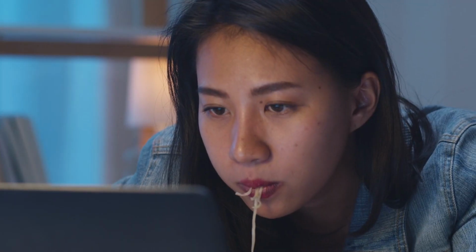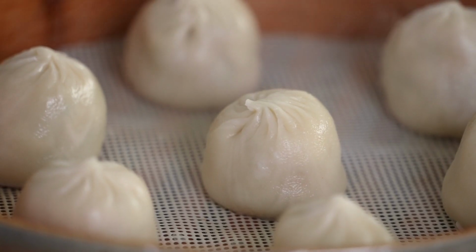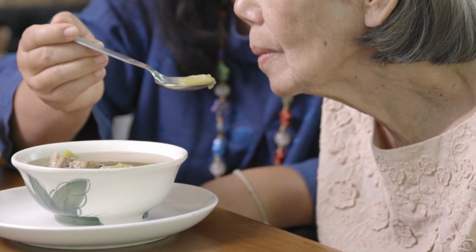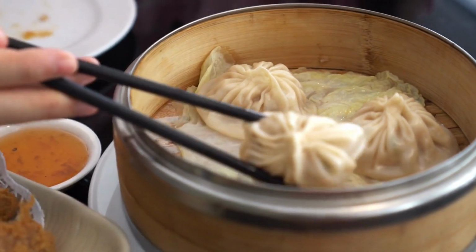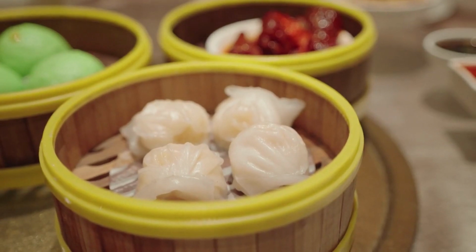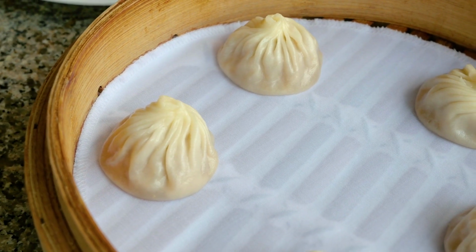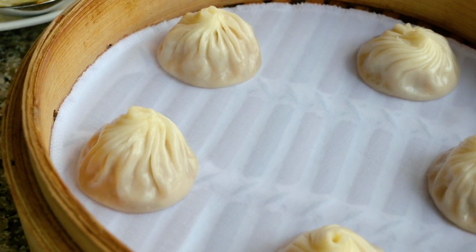Steam in batches. Overcrowding leads to stuck-together dumplings. Leave space for expansion. Common pitfalls to avoid. Rolling wrappers too thick, they'll taste doughy, or too thin, they'll tear. Overfilling, a teaspoon of filling per wrapper is plenty. Skipping the vinegar dip, it balances the richness.